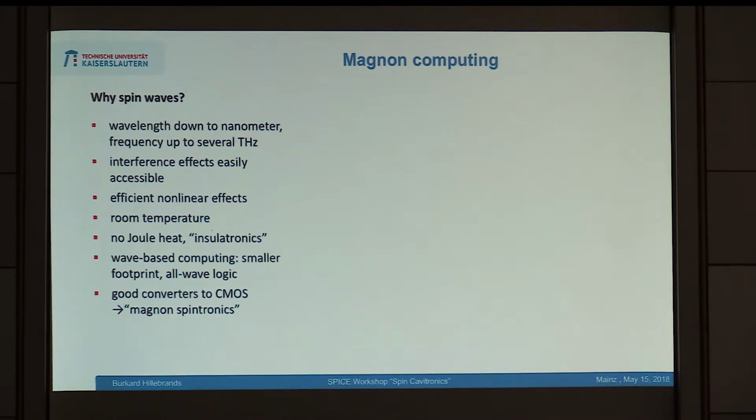There's no Joule heating. People call it insulatronics. You can do wave-based computing, and that means if you mix the layout, the footprint can be much smaller. You can do an all-wave logic, and also what is technologically very important, you have by now rather good converters between magnonics and CMOS, and the entire joint field is sometimes even called magnon spintronics, like you see here.